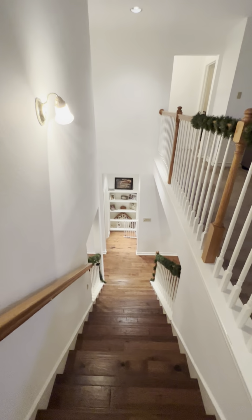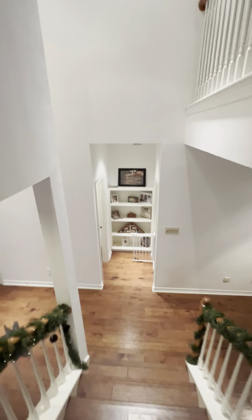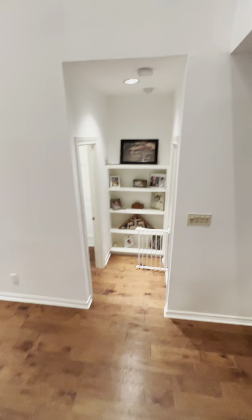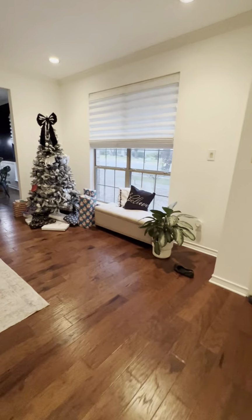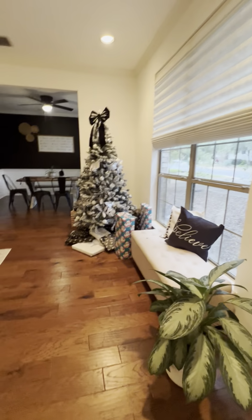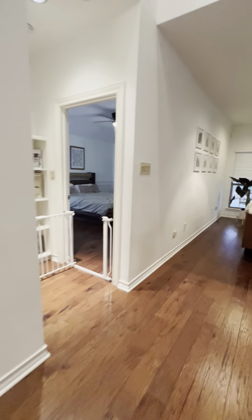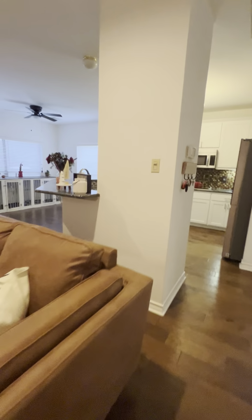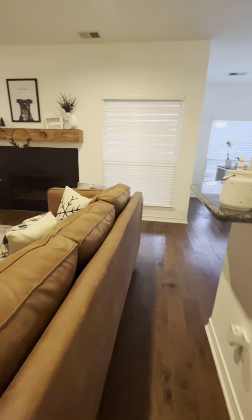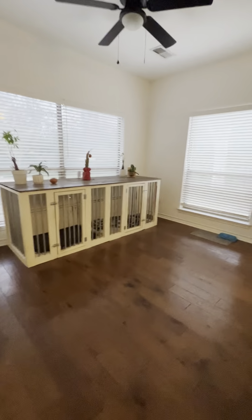And we'll go back downstairs. Nice wide staircase. It feels pretty grand. I will get my shoes and we will go to the backyard. So the way they have the couch, there's just a tight squeeze if I wanted to walk behind it.